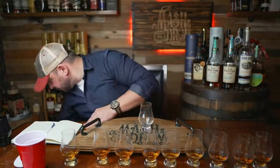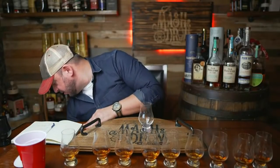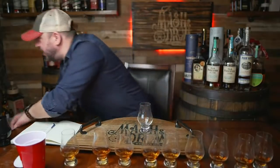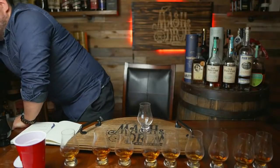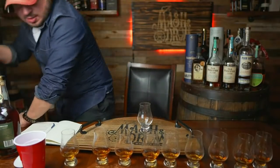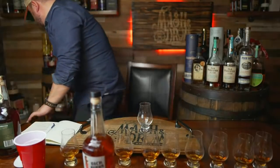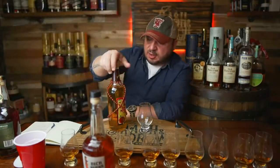So, all right, let's grab the Malort and the Dickel. Oh, Jesus Christ. Can't believe I'm doing this, but okay, here we go. All right, what do we got? Blue Note, Old Forester Single Barrel Rye, and there's the Dickel. And now we're going to go to the Chapman's Malort. And here it is, all wrapped in beads, all pretty.